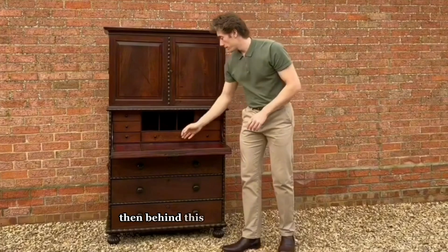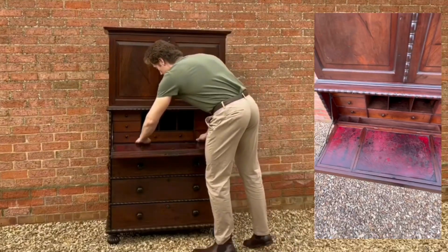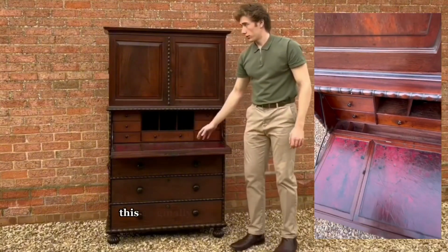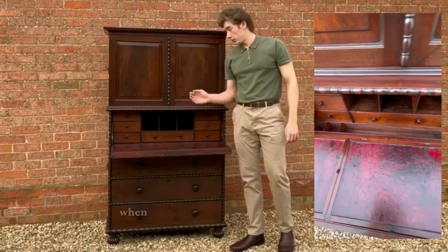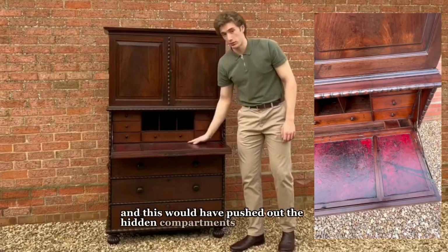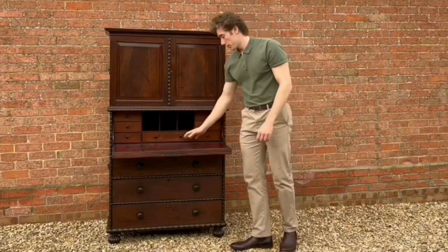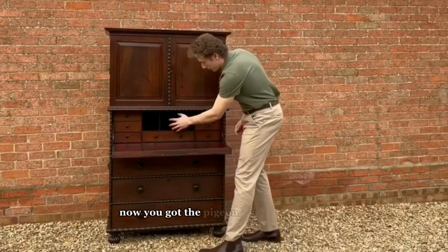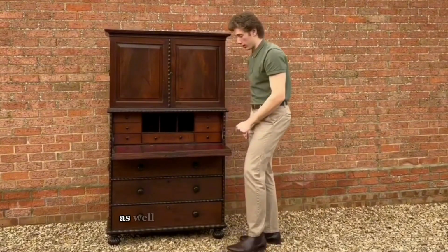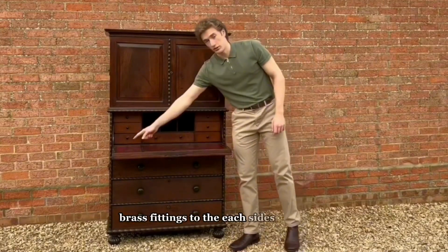Then behind this, there's a storage space or compartments here. This originally would have come out with the piece when you open the secretaire. There was a mechanism, and this would have pushed out the hidden compartments. So you've got 2 compartments at the end, another 2 at the end here. Now, you've got the pigeonholes and drawers to the sides as well, with the original brass fittings to each side.